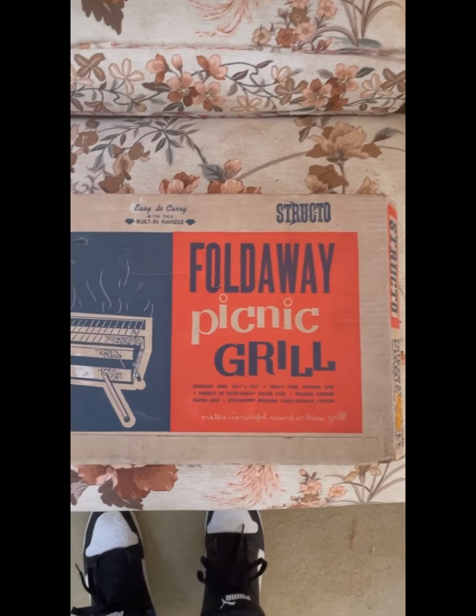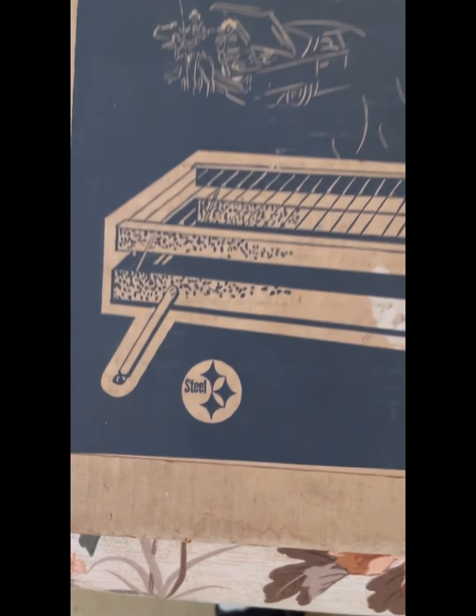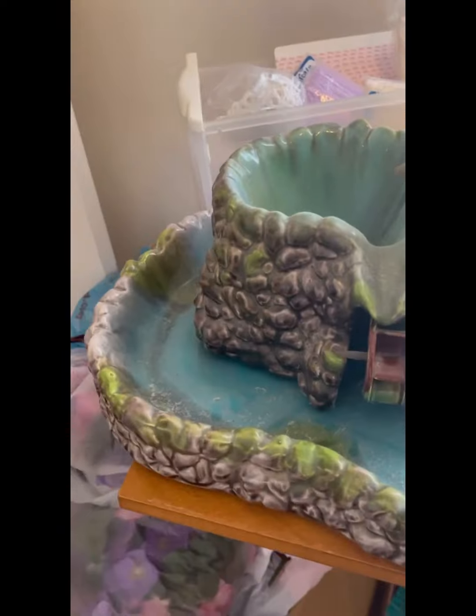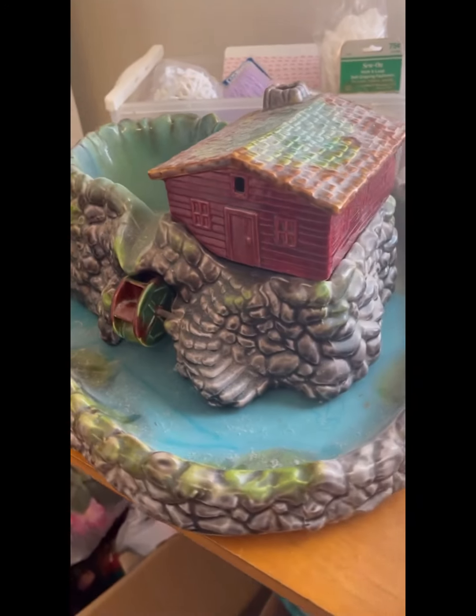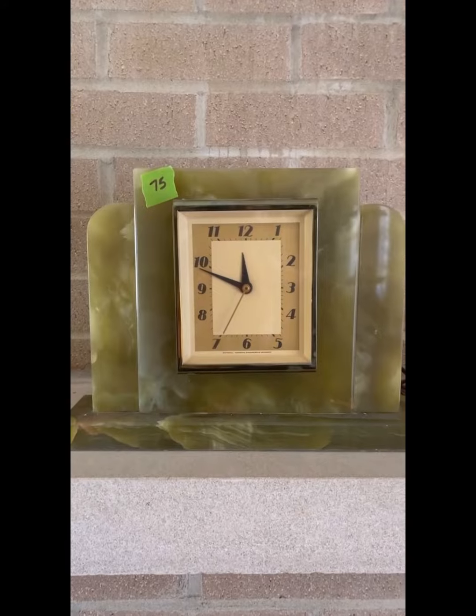Now this was hard to pass up because in my experience, anything with this label sells super fast. If you know, you know. Here was a first, this super cute ceramic water buffalo, and I also really liked this Art Deco green clock.